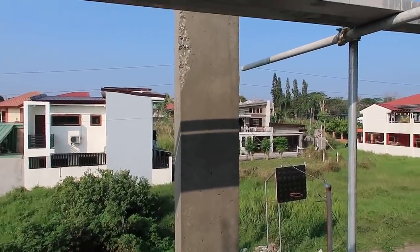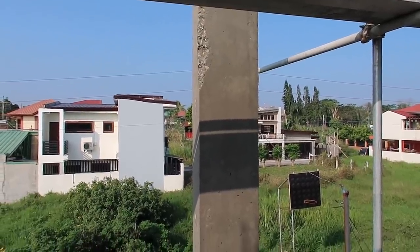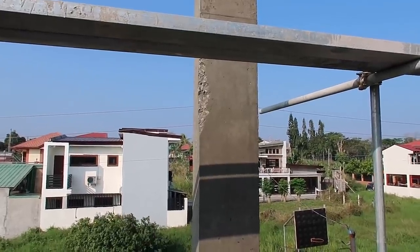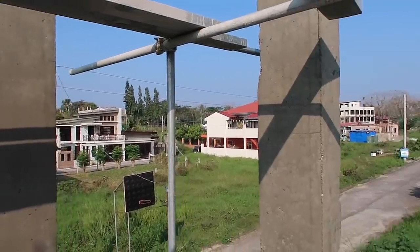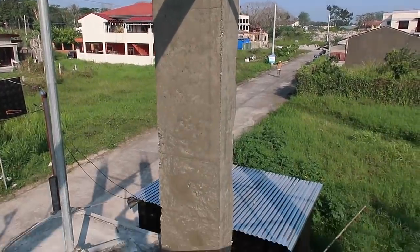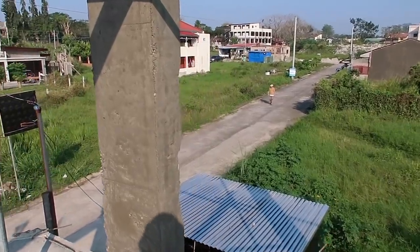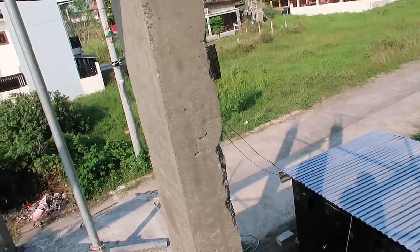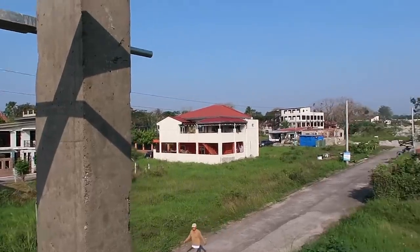Alright, so here's our look at our columns, because that cement stuck and sort of made these edges look horrible. Actually, all the columns are looking that way right now. I mean, the vibration didn't do too bad. Man, the corners really ate up though. So I don't know what they'll be doing with these.